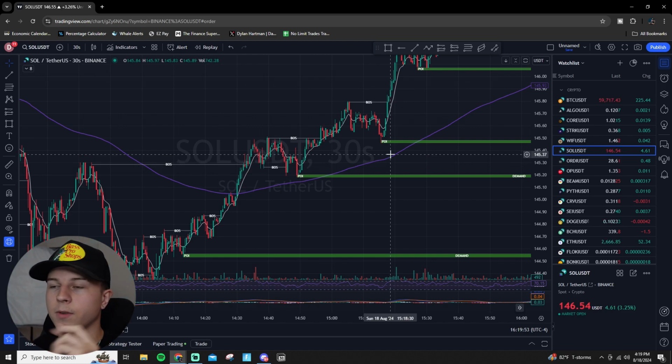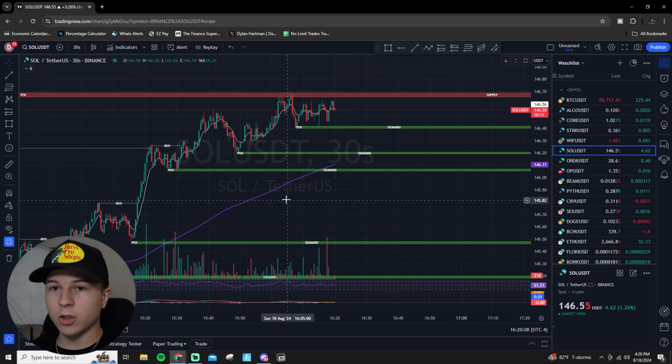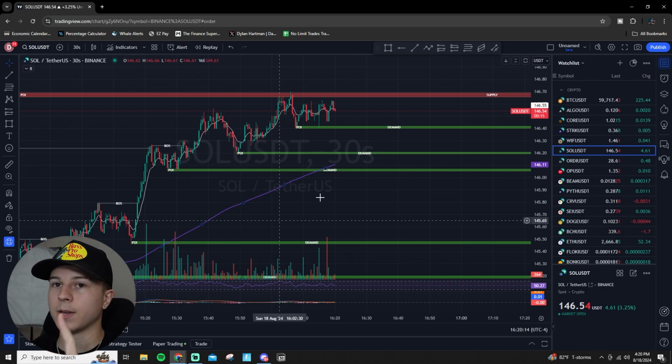2 rules first. If you guys don't follow both of these rules, not just one of them, both of them, this strategy will not work consistently for you whatsoever. It just won't. Rule number 1, if you are going long using this strategy, you have to be over the 200 EMA. What is the 200 EMA? It is right here. I will explain it in just a second.